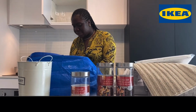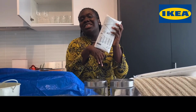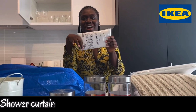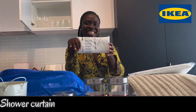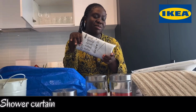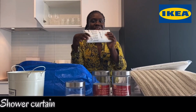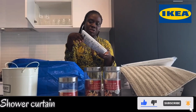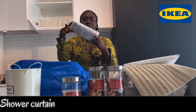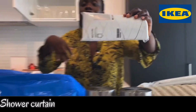Last but not the least, we have Rimike's shower curtain, which I actually got for her. Thank God. She said she wanted to give me housewarming gifts. So when I got the shower curtain, I also got the rod and the bath mat, right? Everything else also has the nice cream. I'll show you on the screen, but this is not showing the beauty of it.